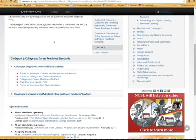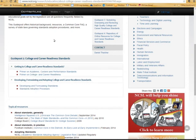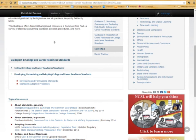Now, as states are developing their own standards under this broad rubric of college and career readiness standards, we have here information on why college and career readiness. And then we also have information on developing and formulating standards, and then these standards adoption processes. Now, I'm not going to get into detail with each one of these right now, but just to let you know that these resources are here for you.